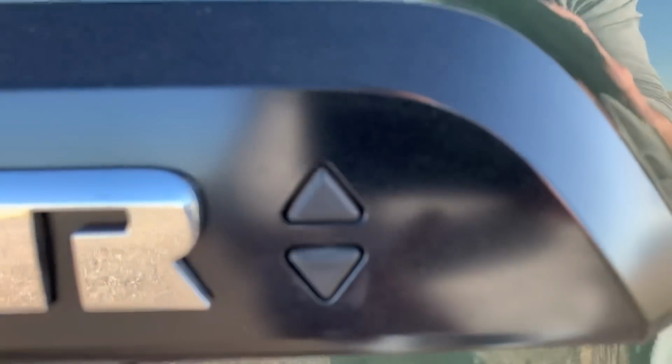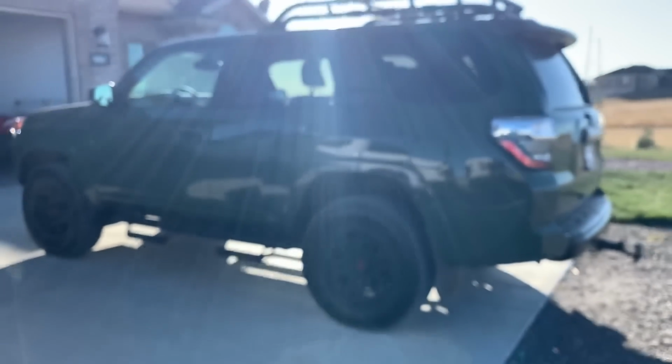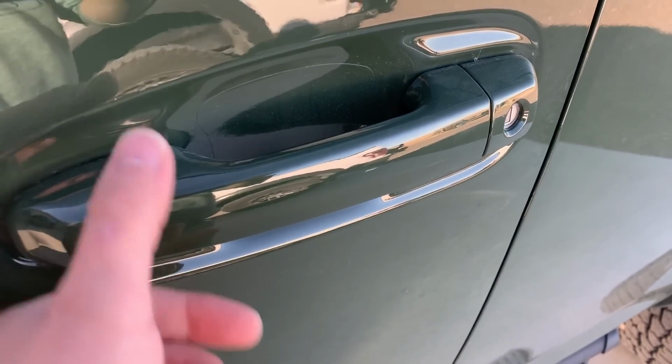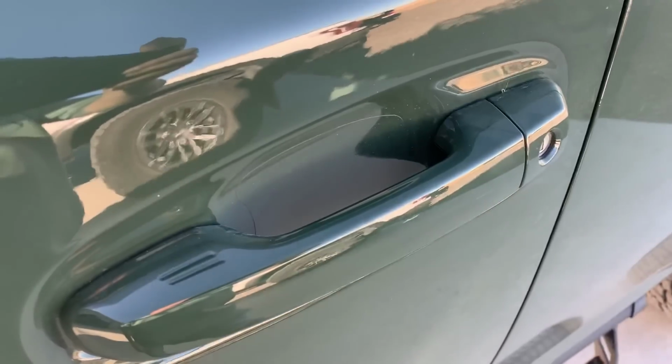So this is new. So lock and unlock here. That is new. Different angle here. So not the best lighting there. Well, oh, one other thing is, it has the automatic sensors. When you put your hand in here, it'll automatically unlock, or press right there and it can lock for you. So really cool. My 2017 Tacoma TRD Pro had that, but the 4Runners were definitely behind on the times when it comes to that feature.